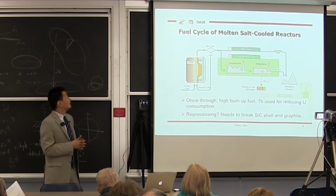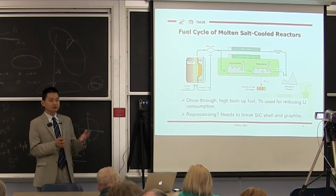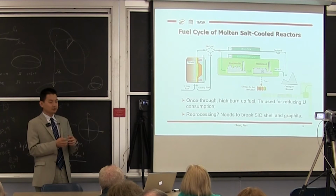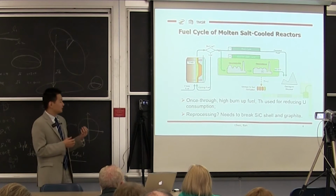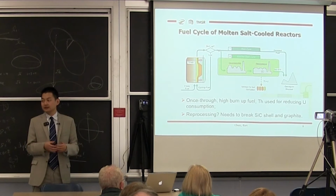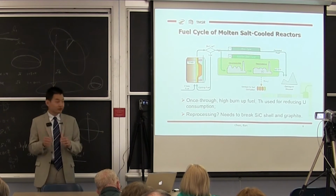Aware of that, we have a modified fuel cycle here, which is a molten salt cooled reactor, which actually uses TRISO fuel, the same fuel as used in the gas-cooled reactor. So by using TRISO fuel, we contain the radioactivities inside the fuel. So the containment can be less of an issue. But this one will have a once-through fuel cycle. So it's going to be difficult to reprocess the TRISO fuel, but it also prevents nuclear proliferation at some point.